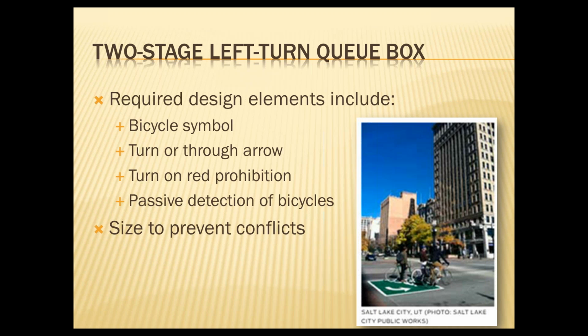And absolutely, you want to consider the volume of bicyclists that you have, the space you have in the intersection, and sizing the box appropriately so that you don't have the bicycle sitting in an active travel lane.